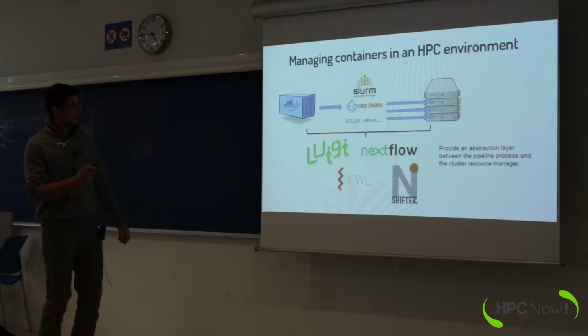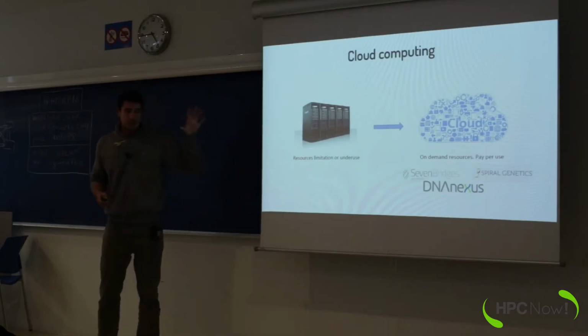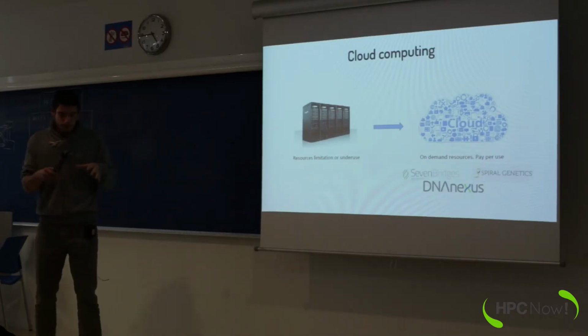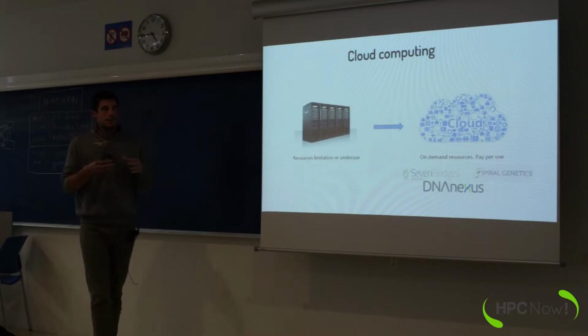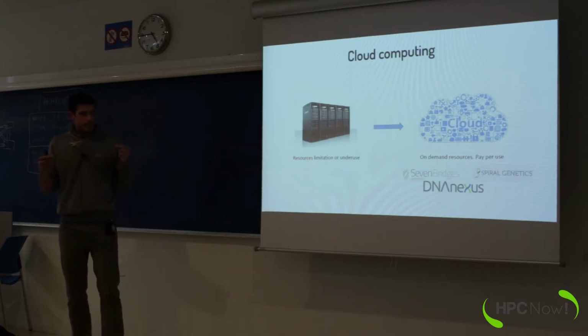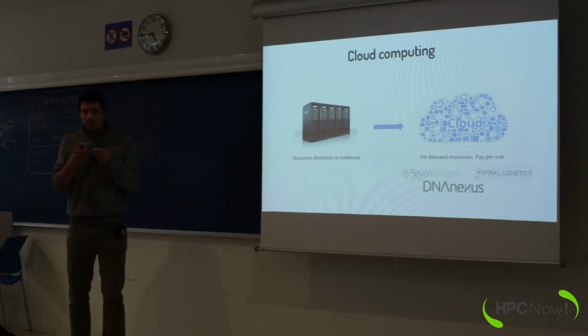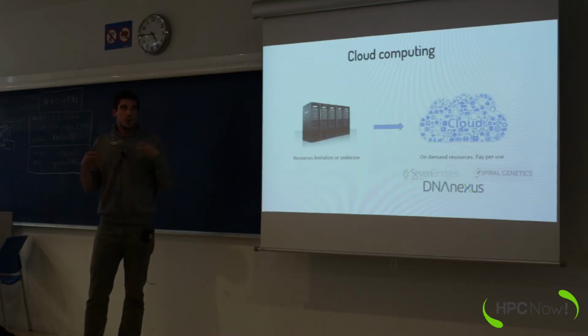I've been talking here about the problems we face when we have to do the kind of analysis that we have to do. They are very similar, but all of them have particular differences that make it difficult to automate or to make it interactive.